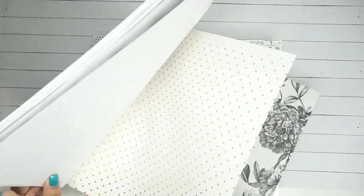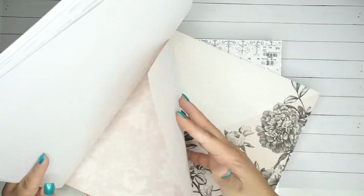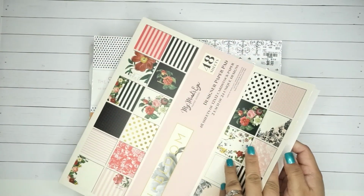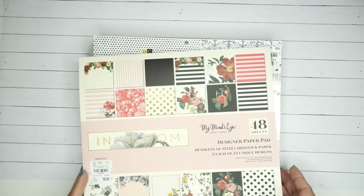I wonder if they're different. Oh, there's no repeats. No, there has to be. I would think so, right? No, I think there isn't any. Oh, there we go. I haven't had any of these paper pads before. Oh, it does say right there, 2 of each. So I got that as well.